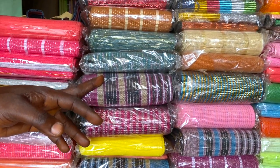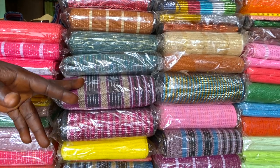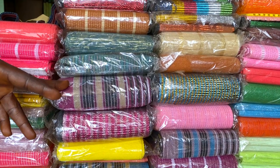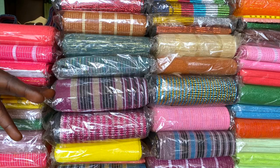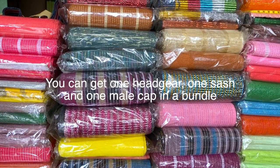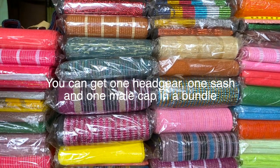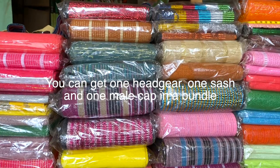In Loki, on those tail, it said. Okay, it's this one. This is 6,000. How many pieces? That is 8 pieces. So what can they do with the 8 pieces? If they want to sew it, they can use it for Ipele, Gele and Cap. Atifila. So one fila, one Gele, one Ipele, inside from the 8 pieces.